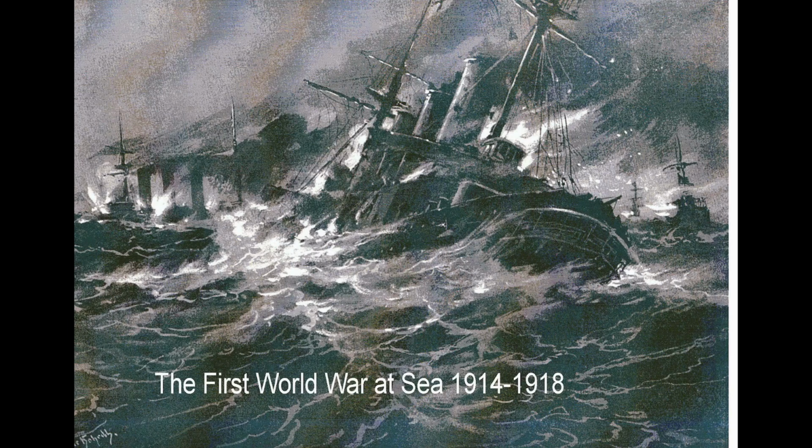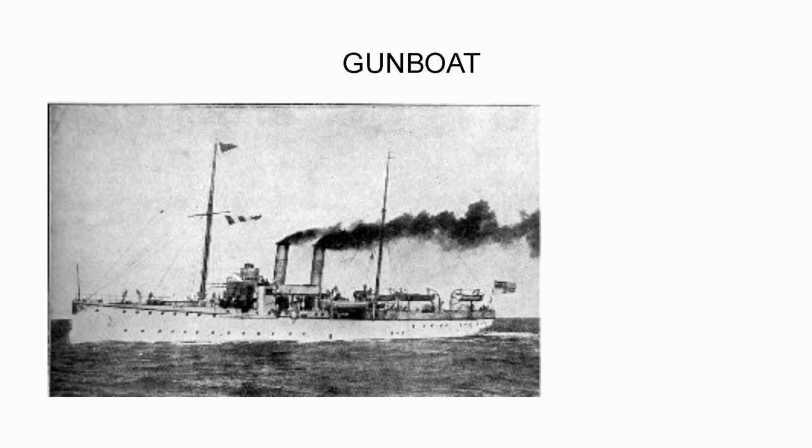Before I really get into the meat of the thing, though, I'm not very good with the technical stuff and being able to identify ships by classes and whatever. Some people are able to look at ships and go, "Oh, that's an Iron Duke class battle cruiser or something." I'm not very good with that, but I am going to be running through mentioning different types of ships. So I thought I'd do a quick breakdown of some of the more common ships that will turn up, such as the gunboat. This is the SMS Iltis of the Iltis class.